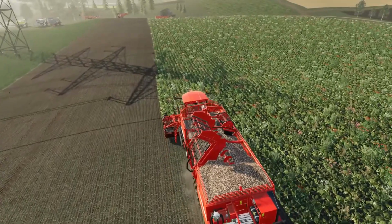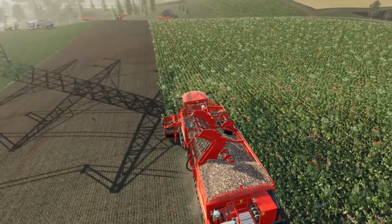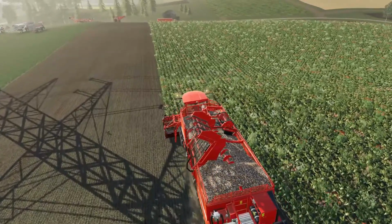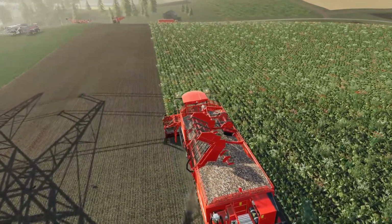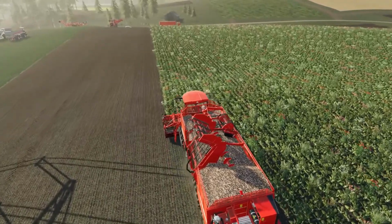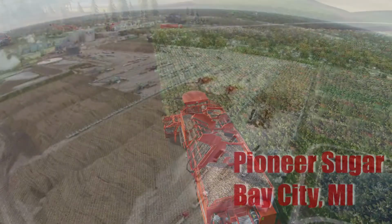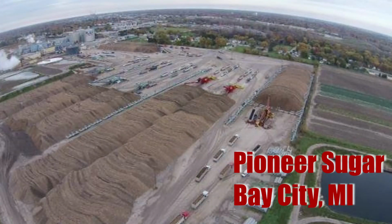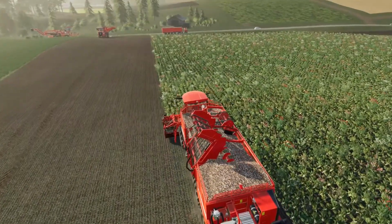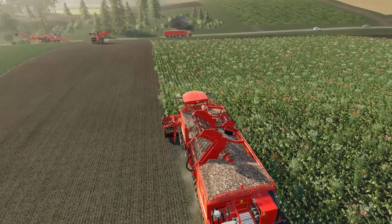Holmer is headquartered in Germany, but they also have a North American division in Ruth, Michigan. And if you've ever been to Michigan, they do a lot of sugar beets up there. As a kid, I grew up in Michigan, and we would go by the Pioneer Sugar Factory, and they'd have mountains, and I mean mountains of sugar beets that they would do for processing.